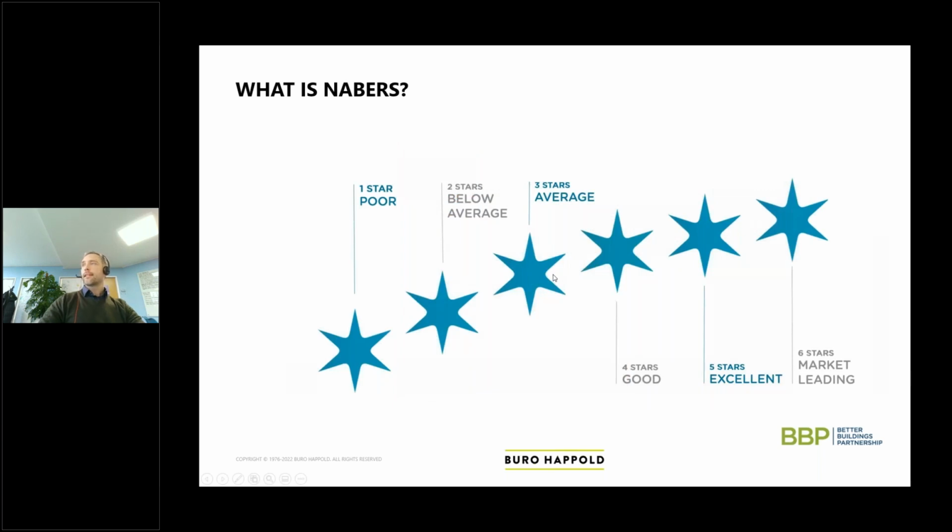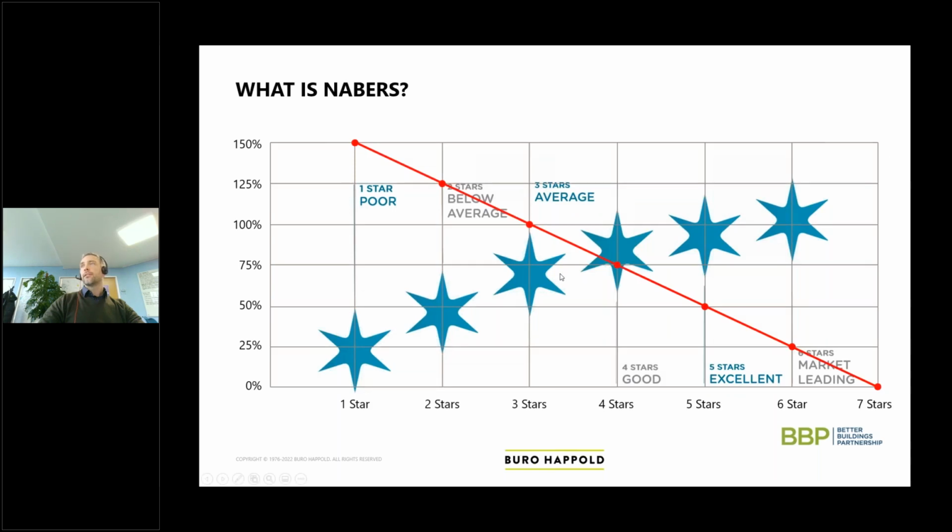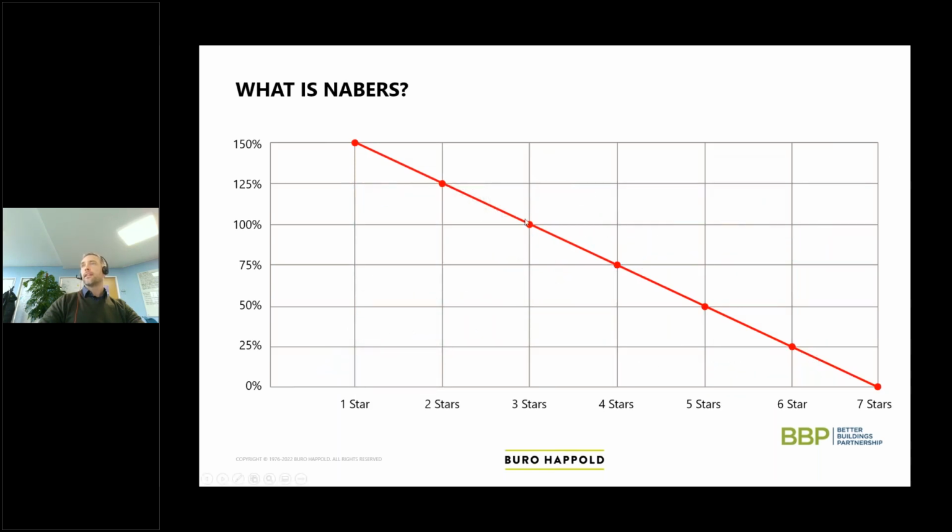It's a 1 to 6 star rating system. Theoretically, there's a 7-star, 1 being a poor building, 3 being an average, and 6 being market leading. And that correlates roughly, in terms of energy, a 3-star building is the average building. A 5-star building uses half as much energy on the landlord side as a 3-star building, and a 6-star building uses half as much energy in the base build as a 5-star building.